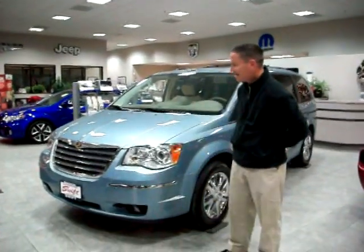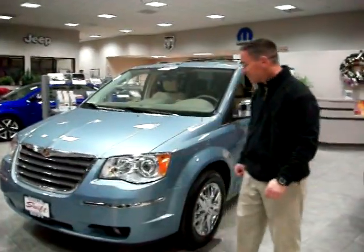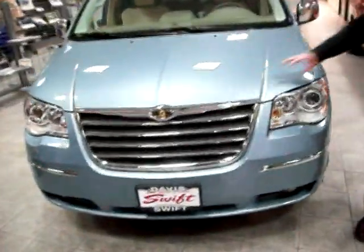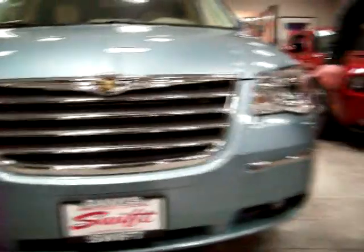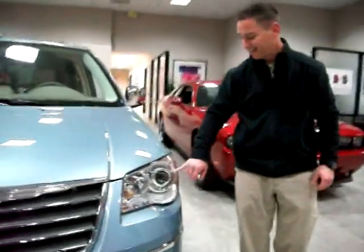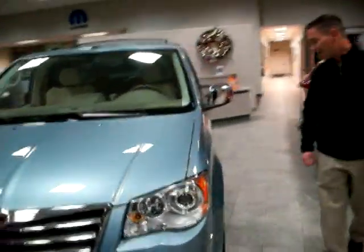This is the new 2010 Chrysler Town & Country. It's the 5th generation minivan. As you see, it's got a distinctive Chrysler grille. It's very stylish. On this model, it's the Limited. This has high intensity discharge headlamps. When you're driving in a dark lit area, that deer later on down the road, you'll be able to see that a lot better. So there's better visibility, more quality of the headlamps.